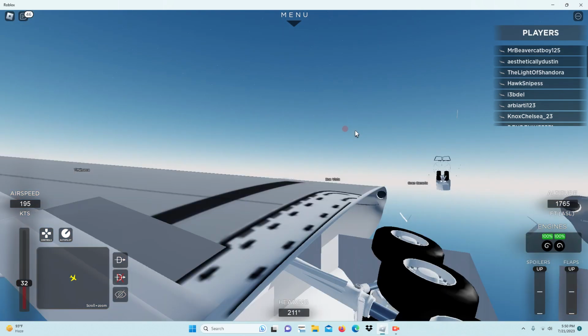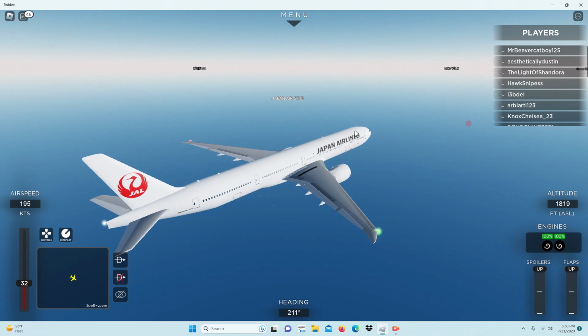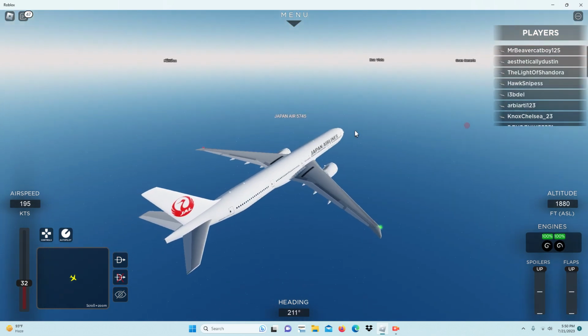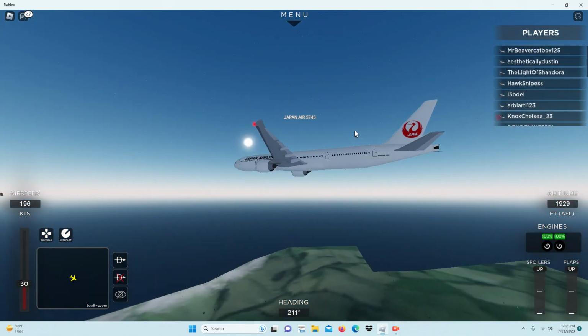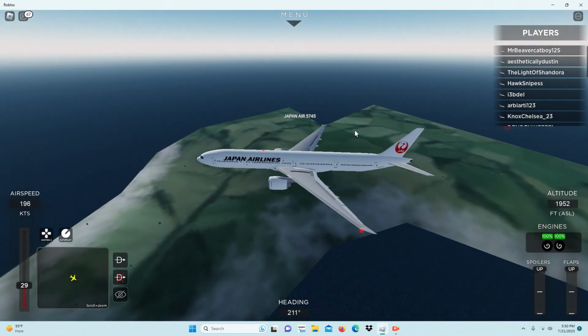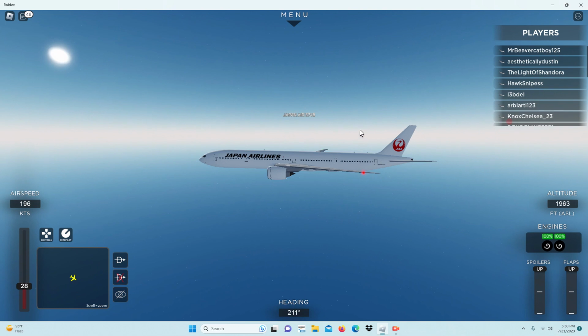Alright, leaving London behind, heading out over the ocean. We're now at 1900 feet, nearing our cruising altitude. There's the coast of London, the coast of London below.